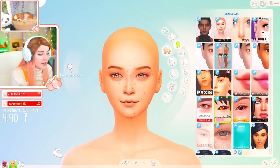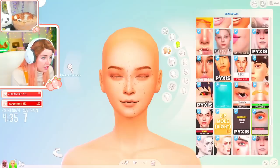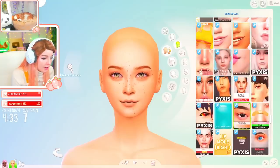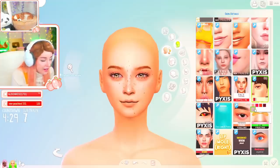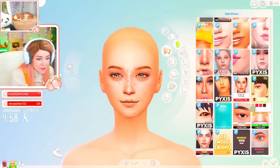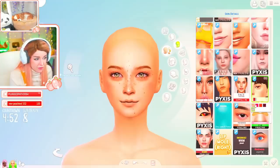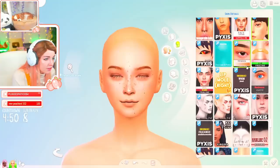Okay, sorry, let me keep cracking on. So I like to add, where is it? This for the paws. We are here for the paws, basically. These ones are quite red, but this one's not, so I'm gonna go. I don't like what it's doing under the eyes though. Let me see if I can get a different under eye.